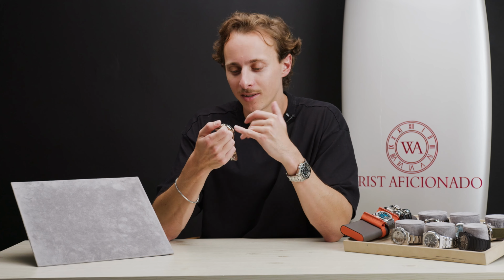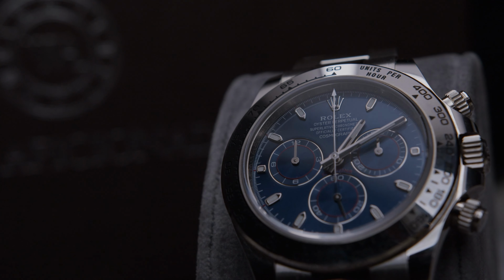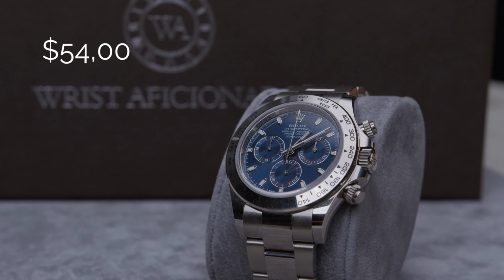If you notice on the dial, it also has these small red accents on the sub-dials that give it a slight pop to the dial. I love this watch. You can pick up this watch here at Wrist Aficionado for $54,000. That's it for our daily watch.